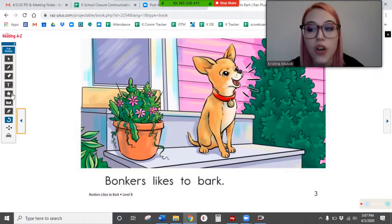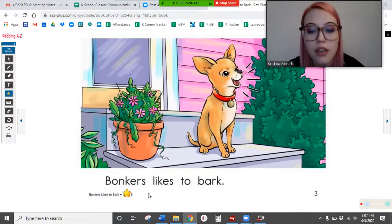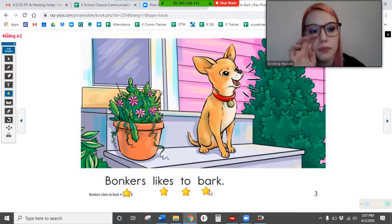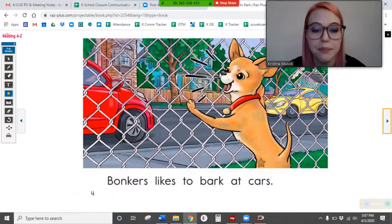And I know that good readers point underneath each word on a page, so I know the words I pointed to I can count. So I'm going to count the words that I read. Bonkers likes to bark. 1, 2, 3, 4. There are 4 words on this page. Nice job.